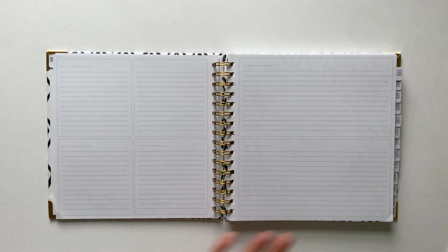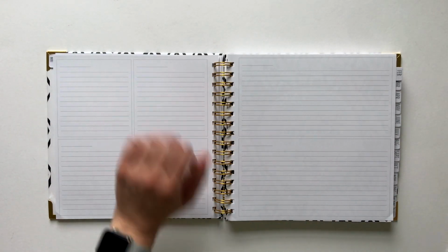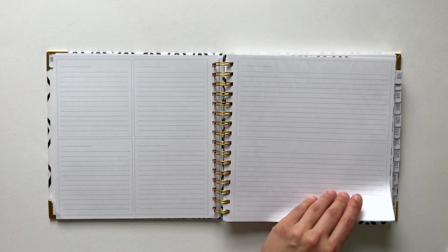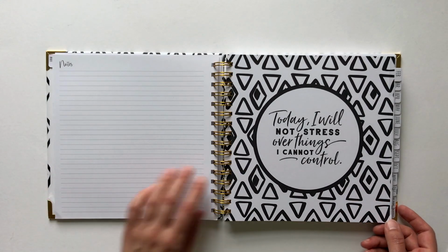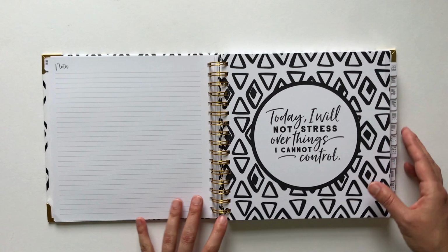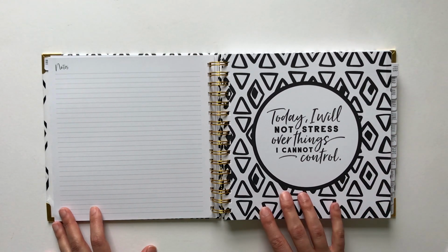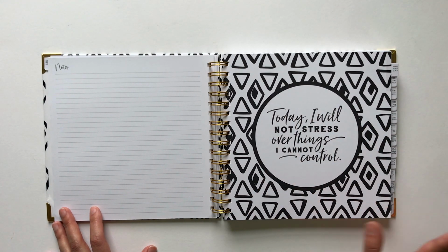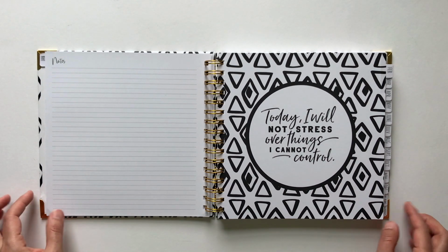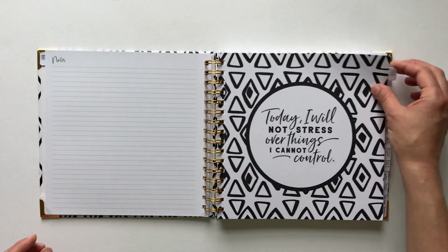And again, I just think it's great that it's left blank and you have some variety with the number of boxes on each of these pages. So I'm going to quickly flip through each month so you can see how the shapes and the quotes change and you can get a better look at what the entire calendar year looks like.